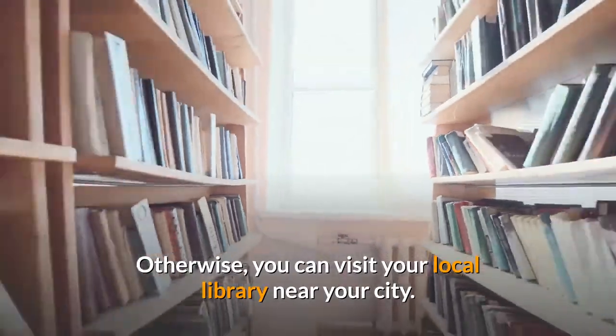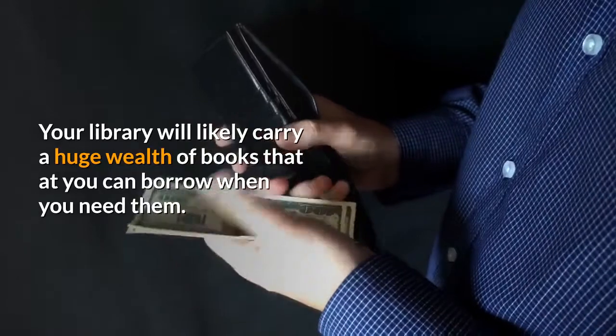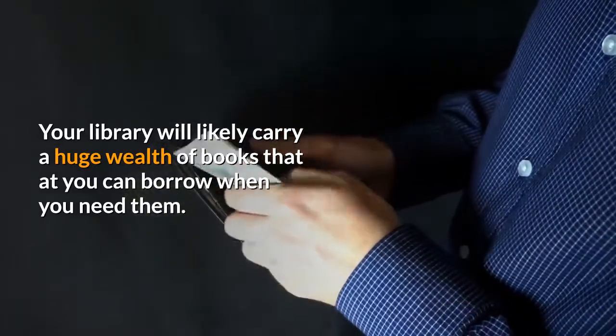Otherwise, you can visit your local library near your city. Your library will likely carry a huge wealth of books that you can borrow when you need them.